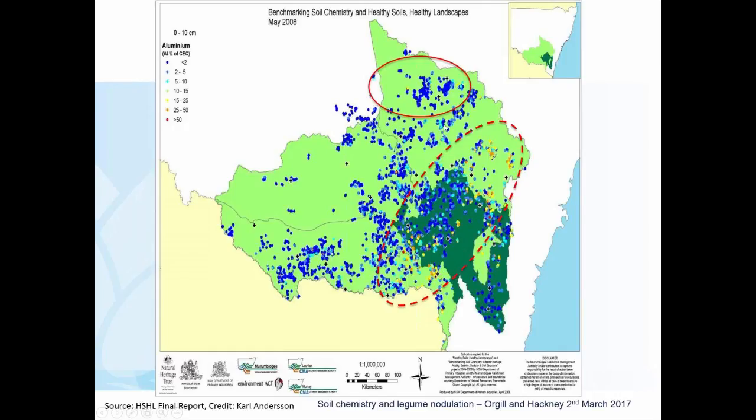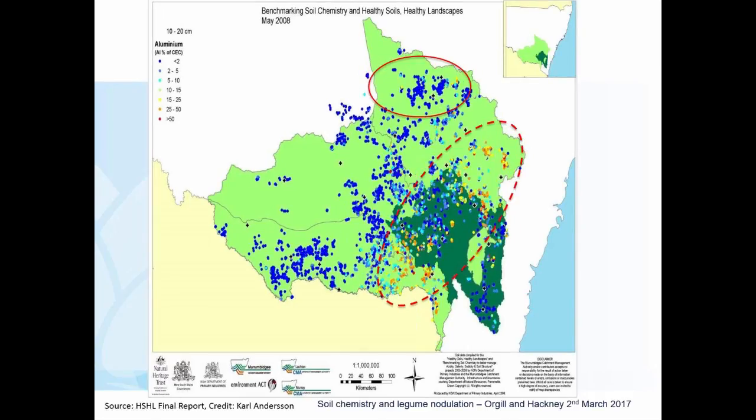If we look at the next layer of soil down, the 10 to 20 centimetre layer, again you've got the same circles here, we can see that we've got quite a bit of subsoil, or 10 to 20 centimetre, soil acidity and aluminium problems through this permanent pasture zone as well. So that's an example of where we'd start to look at perhaps plant and rhizobia effects from aluminium concentration.